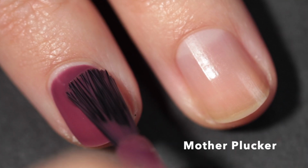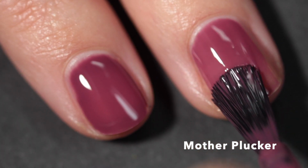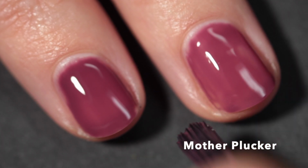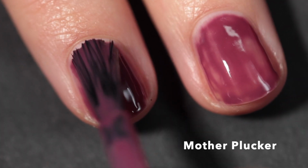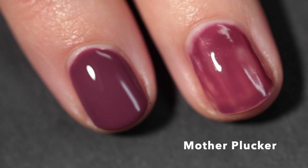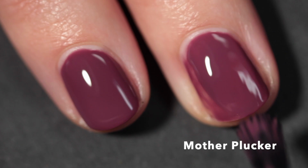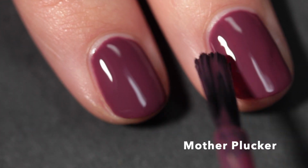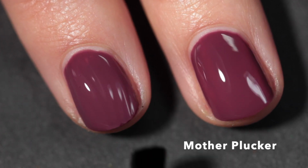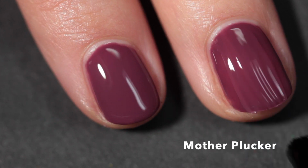So here we have Mother Plucker, and I'm just going to note that if this one looks like it's applying strangely, it's because I put too much cuticle oil on my nails before I swatched this one in particular, so the oil kind of affected the way it dried down. So it's my application, not the polish whatsoever. It has an amazing formula, very, very nice. It dries down very shiny. Once again, that sort of crelly formulation, and that was totally on me for having too much oil on my nail. But this one is a really beautiful color.